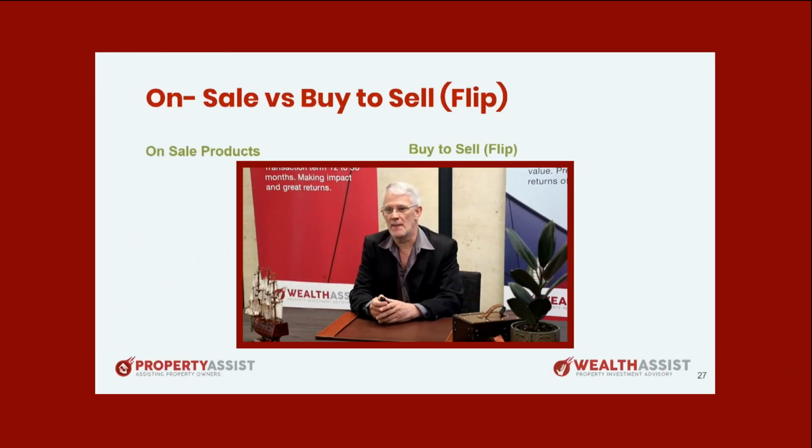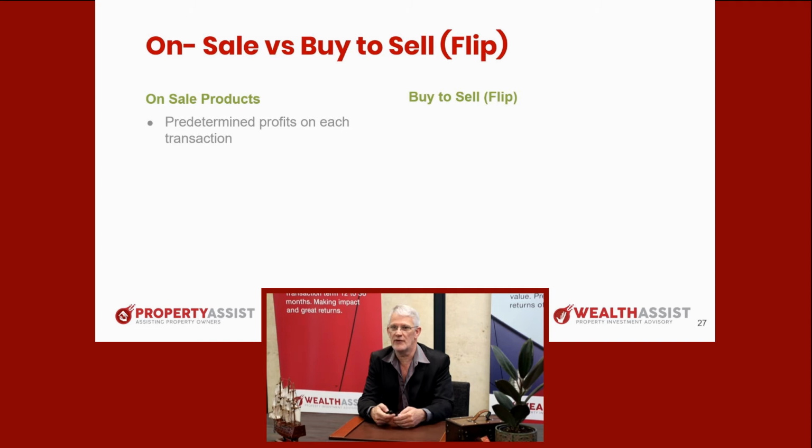Then what we will spend a bit of time on now is comparing, like we did in one of our previous sessions, the on-sale product from Wealth Assist versus a normal buy to sell or a flip, as you know it. So the first point of the on-sale product is you have the predetermined profits on that specific transaction, on each transaction.